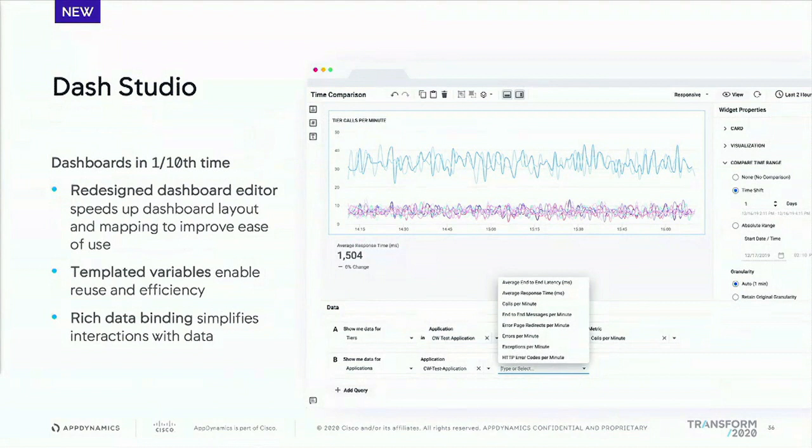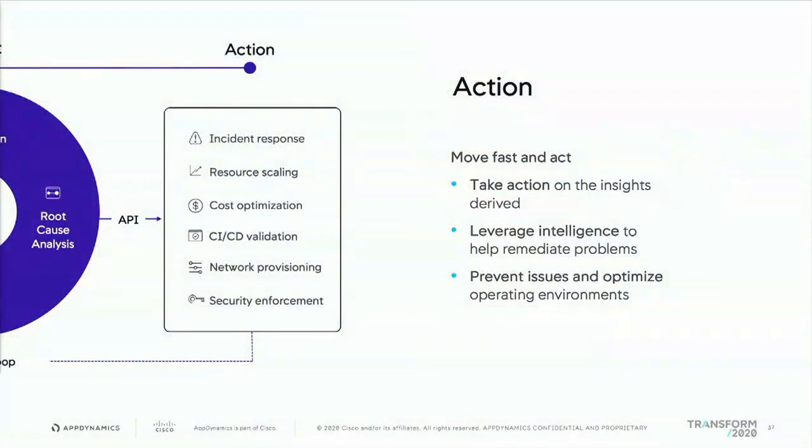And so, I've now just covered visibility and insights, which ultimately are about helping you get to action, which is the third pillar of our CNS vision. With actioning, we want to help you move fast and act. However, we know you all have plenty of platforms and products in place to start to take action. So I promise you, I don't want to add another tool to that stack.